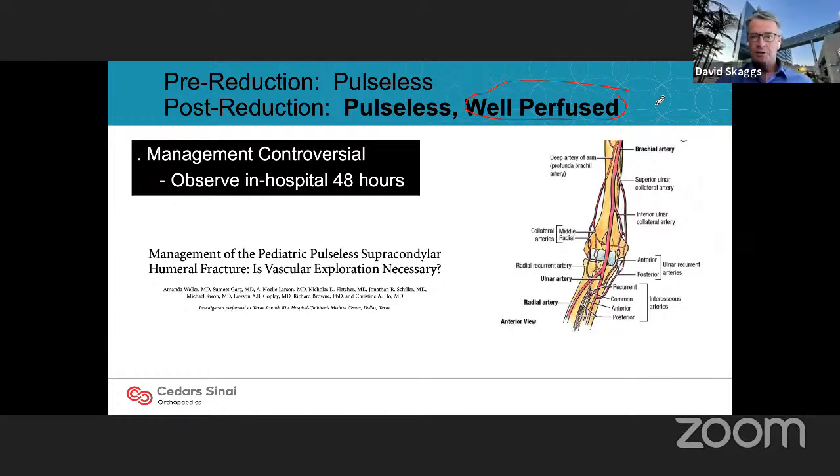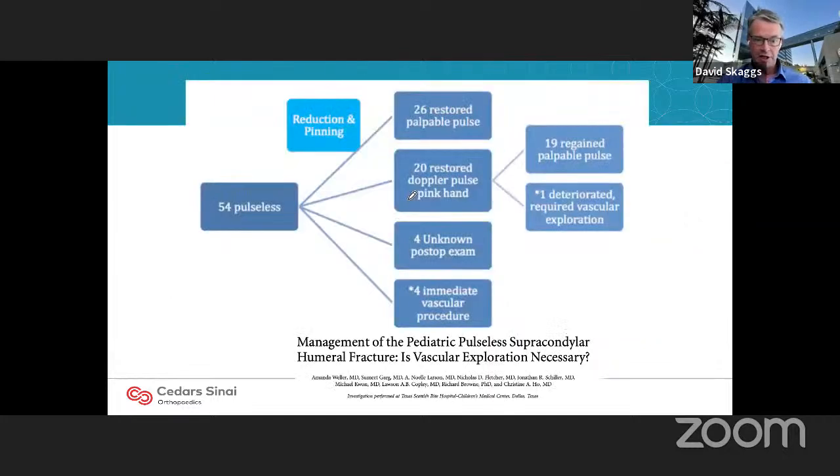So nowadays, most papers say if you have a well perfused hand, you're going to be okay because there's a really rich collateral circulation around the elbow in children. However, I think you do want to admit the patient to the hospital, watch them for at least 48 hours. I've seen a couple of cases around 36 hours post-op go bad and need a compartment release. You want these kids in a hospital if you can.